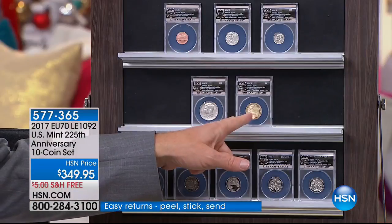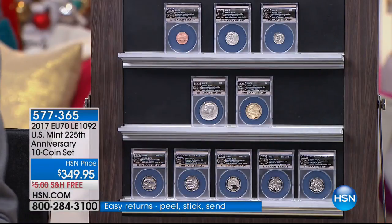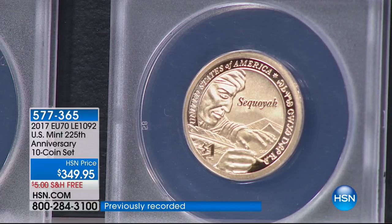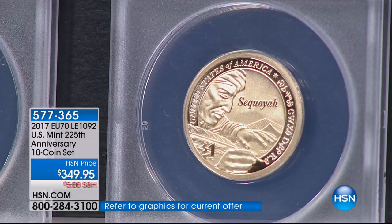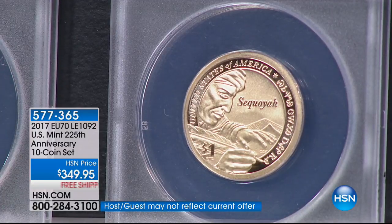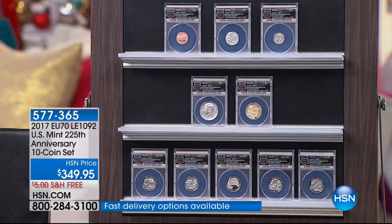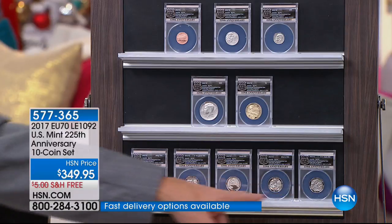You have the enhanced uncirculated Sacagawea golden dollar next to this. They did one in 2015. The EU 70 coin in that, the 2015, sells for, I think, about $3,000 or $4,000. Okay, this one, once again, $30. So all of those are collectible. Like I said, I can make an argument that the first row should be $349, and the second row should be $349, but this is kind of the coup de grace down here.